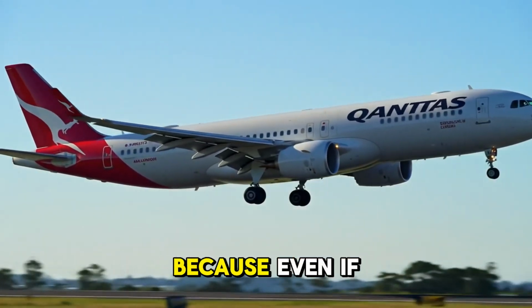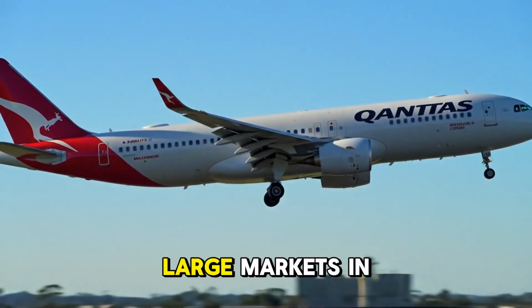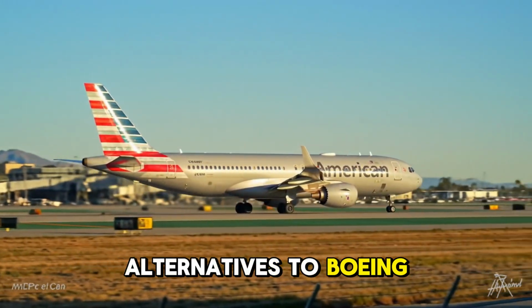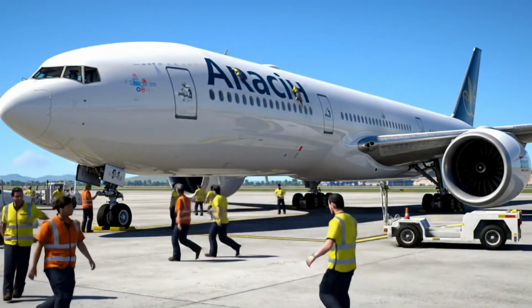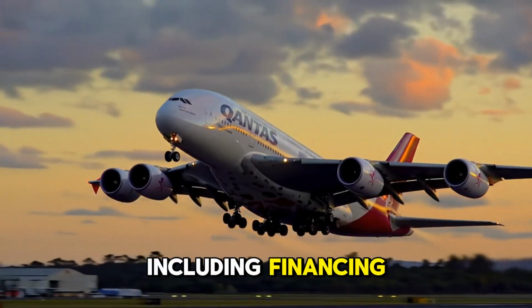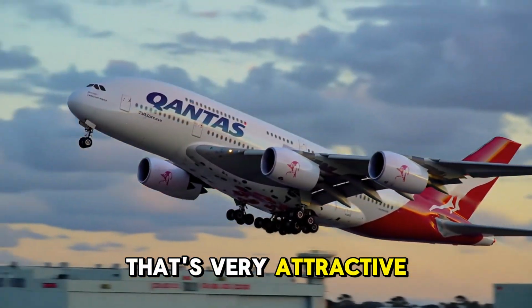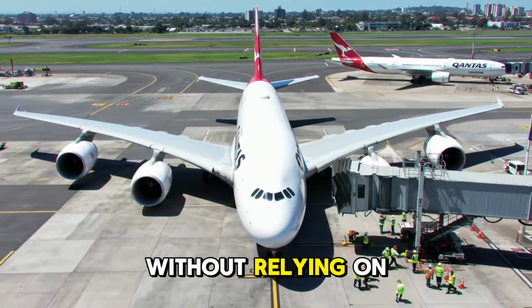That's important, because even if the West doesn't adopt it, large markets in Asia, the Middle East, and parts of Africa are already showing interest. Countries that want alternatives to Boeing and Airbus now have one, and not just a cheap copy, but a technologically advanced alternative. Russia is also offering full support packages, including financing, local assembly, and maintenance deals. That's very attractive to developing nations trying to build their aviation sectors without relying on the West.